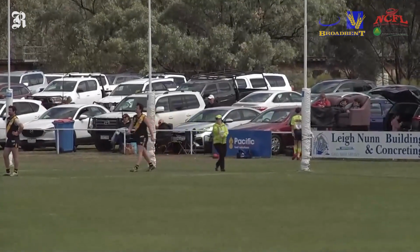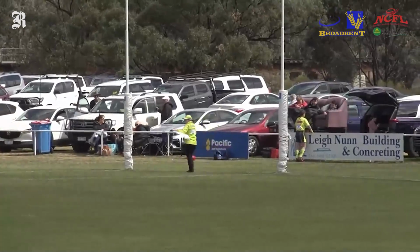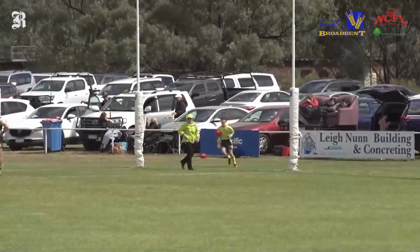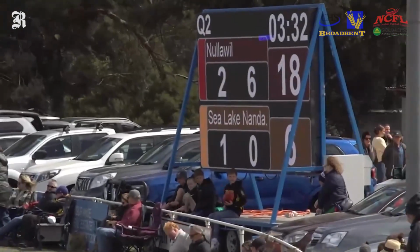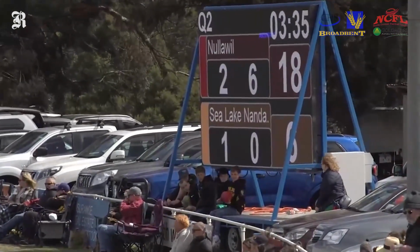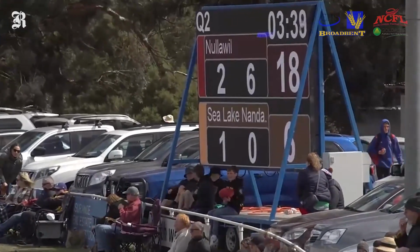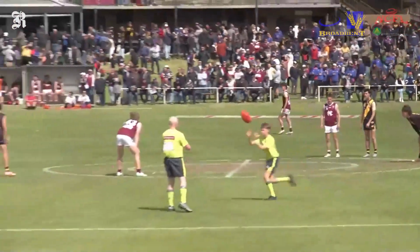And here's the man of the hour, Addo, runs on. Number 55 coming on to do some damage. Two fully functioning knees out there. Looking very dangerous. My guess is he goes straight back to that square. Yep, and Null will have to put their best defender on him. And Nullawil's kicked a goal there. 2-6-18 to 1 goal 0-6.